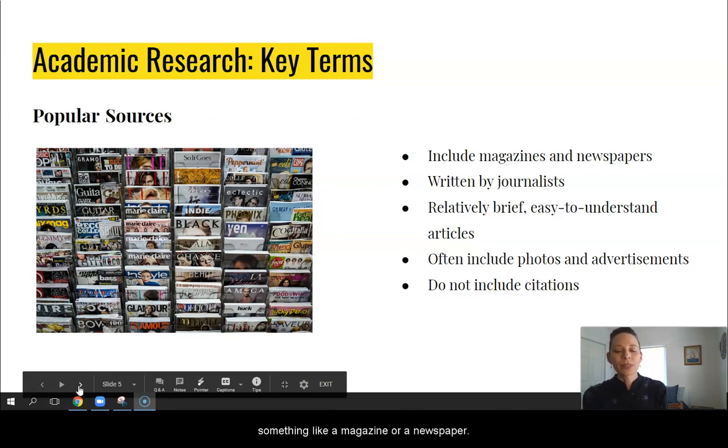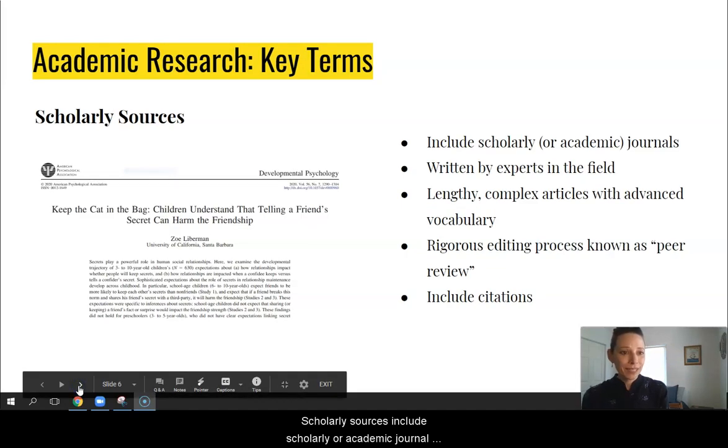There are two types of sources, generally speaking, popular and scholarly. A popular source would be something like a magazine or a newspaper. These are usually written by journalists and have relatively brief and easy to understand articles, usually not written at a super advanced level. They're pretty accessible. They often include photos and advertisements, and they do not generally include citations, which we'll talk a bit more about in a second.